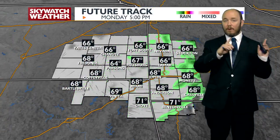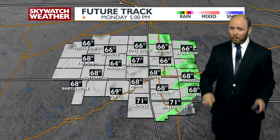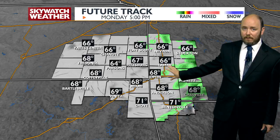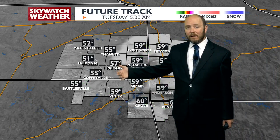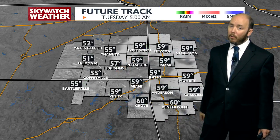Now, as we go later into the evening, the storms are going to be on a downward trend. A few more isolated showers, maybe a rumble of thunder. Could see some brief redevelopment, and by about midnight or so, we're going to be done with it.